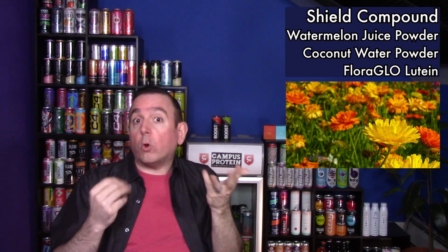For the shield compound, you're going to be getting watermelon juice powder, which is rich in vitamin C, amino acids, and has some powerful antioxidants. As for coconut water powder, it's known for its B vitamins and electrolytes. For the Flora-Glow lutein, it is actually an extract from marigold flowers, providing the same absorbable form of lutein found in foods such as kale, spinach, corn, and peppers.